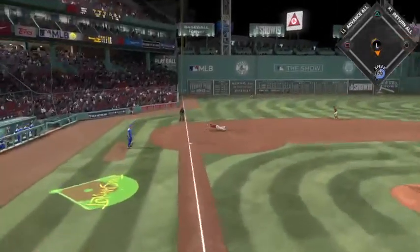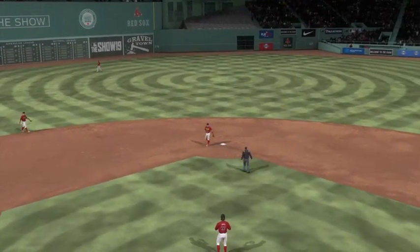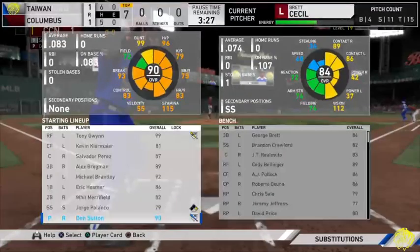A swing and a ground ball to 3rd. A dive, but he can't get a glove on it. It's through for a base hit. So here now's the pitcher, Don Sutton. 0 for 2 from him so far in this one.